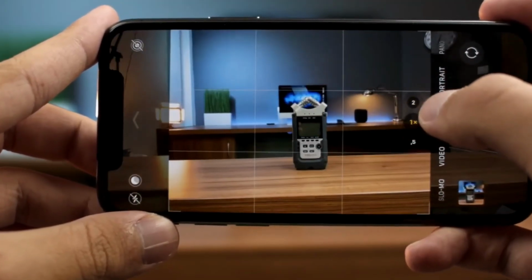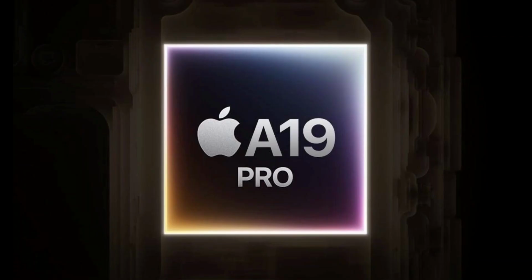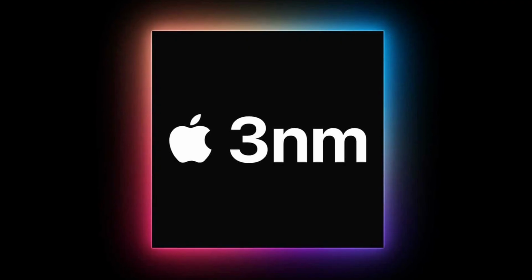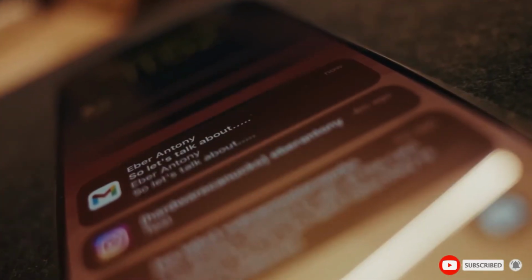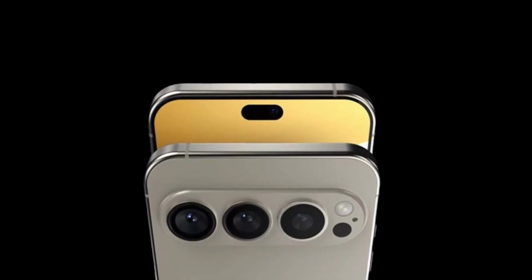On the performance side, the iPhone 17 Pro and Pro Max will be powered by Apple's upcoming A19 Pro chip. This chip will be built using TSMC's third-generation 3nm process, also known as N3P. At one point, there were whispers that Apple would switch to a 2nm chip this year, but that didn't work out. The costs were too high and the supply was limited. So, they've saved the 2nm chips for the iPhone 18, which will bring the A20 series chips next year.